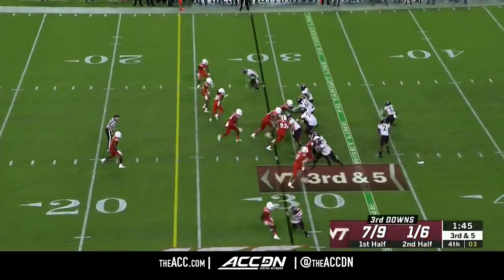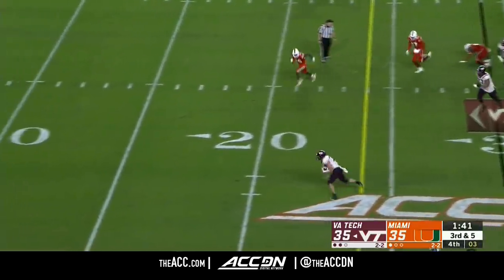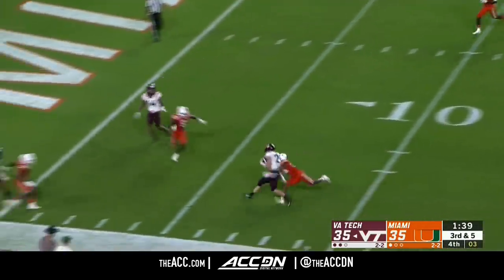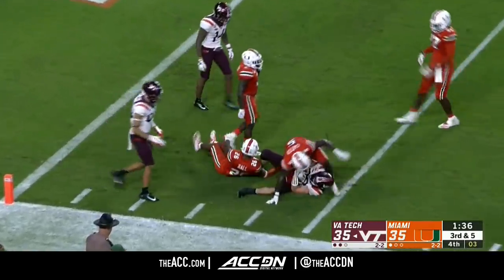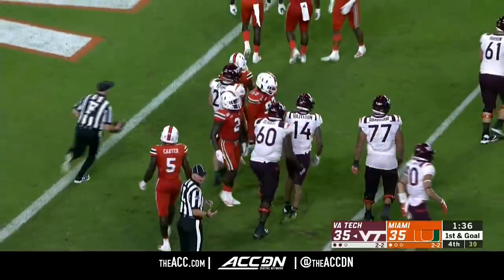On third and five, Hooker has a man open. They left Keene all alone. That's the wrong guy to leave open. Keene on the loose and drilled at the 4-yard line. But first and goal with 1:36 to go.